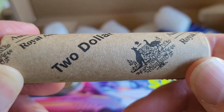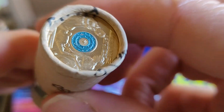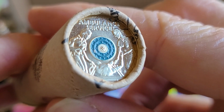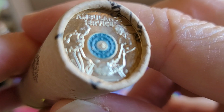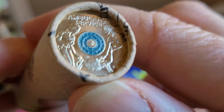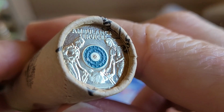Anyway, let me know down below what you think of these coins. I don't think much of them. The next commemorative coin that I've seen, the one in the coin sets, is a lot better. So maybe the 2022 $2 coin, the Elder, is going to be hard to get in high grade.